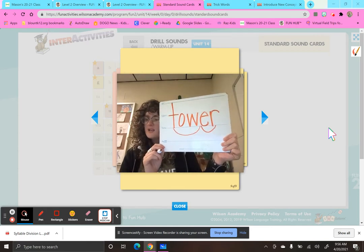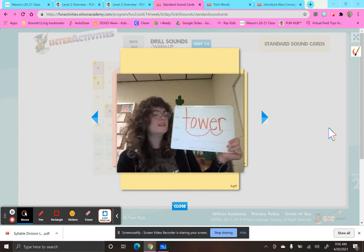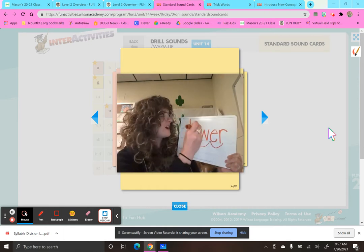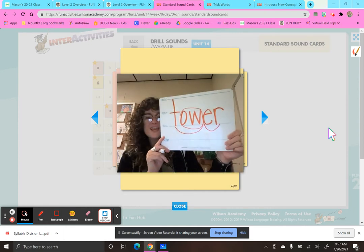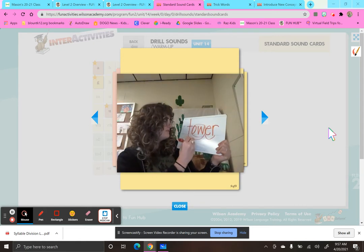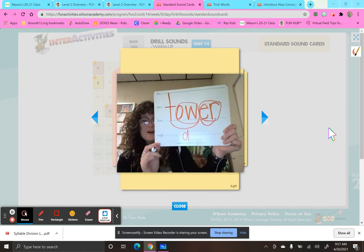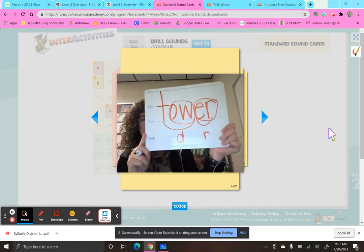Tower. Now let's look at the first syllable. What kind of syllable is tow? Well, first off, I see a vowel team, O-W. I'm going to circle that. If I have a vowel team, what kind of syllable is it? A double vowel syllable. And my second syllable has an R-controlled vowel, so what kind of syllable is it? An R-controlled vowel syllable.